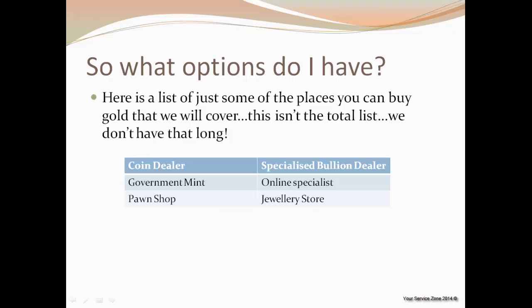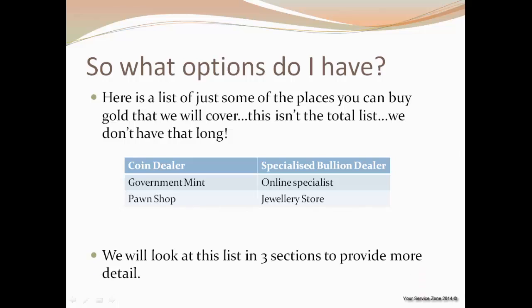And those last two, pawn shops and jewelry stores. Pawn shops are probably closer to your coin dealer style, but they will do a whole lot more than just buy and sell gold and silver. Whatever you want to take in, you can either pawn or sell or buy. And then jewelry stores. Now, with jewelry stores you're buying it as a piece of jewelry, and that brings a whole lot of other factors into it as well.